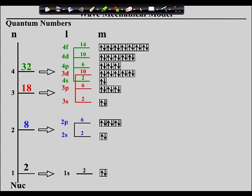Whether you choose to do this or not, here's what you need to be able to do. You need to know the order that these things stack. So guys, with the notes page in front of you, start at the bottom with me. We now have a progression that these things stack in. It goes 1s, then 2s, then 2p, then 3s, then 3p, then 4s, then 3d, then 4p, and it just keeps going.